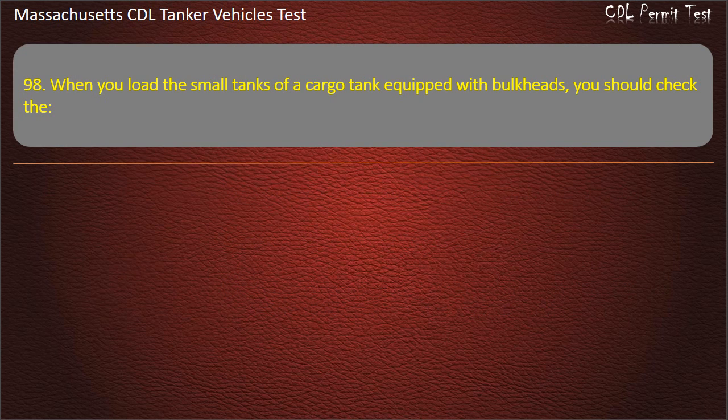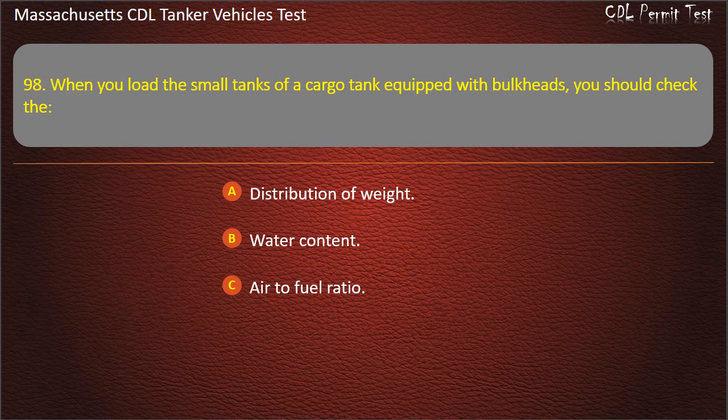Question 98. When you load the small tanks of a cargo tank equipped with bulkheads, you should check the distribution of weight, water content, air to fuel ratio. Answer. Distribution of weight.